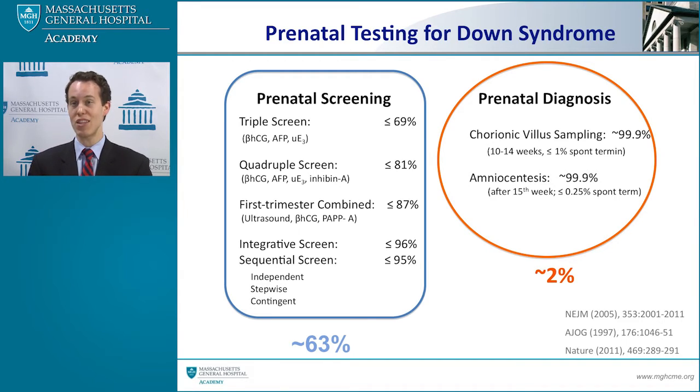Looking at this, you could see that some women choose none of them. Some women say, well, let me get my odds with the prenatal screen first before I decide whether or not I choose an invasive procedure. And of course, some women can proceed directly to the prenatal diagnostic samples. You see some percentages up there under prenatal screening, 69%, 81%. What do those percentages mean?